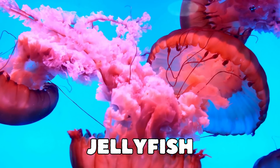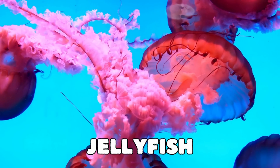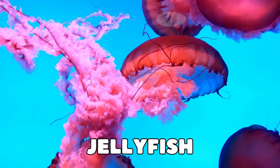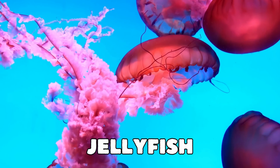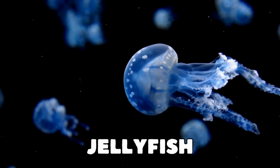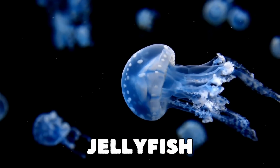Wow! Look at that glowing creature. It's a jellyfish. Jellyfish have been around even before dinosaurs. They don't have a brain or a heart, but they can sting to protect themselves. Some even glow in the dark. Isn't that amazing?